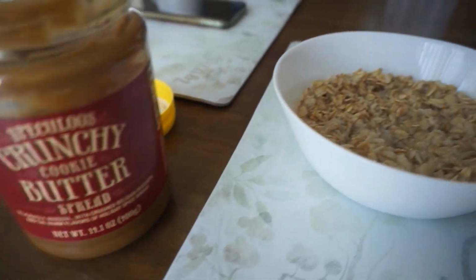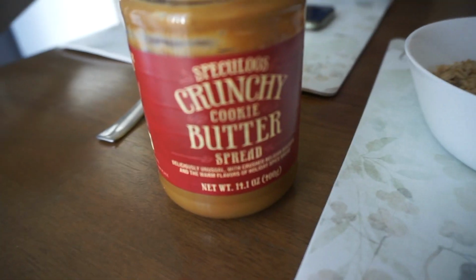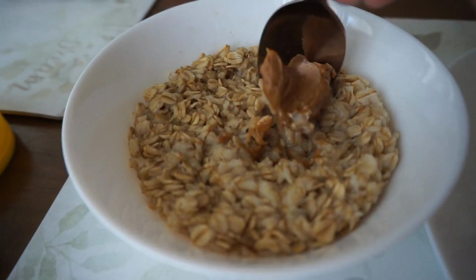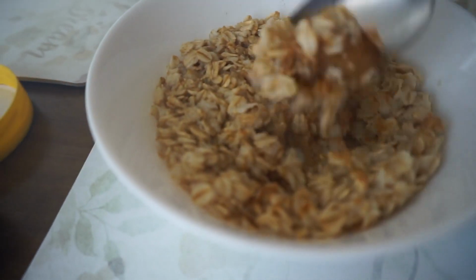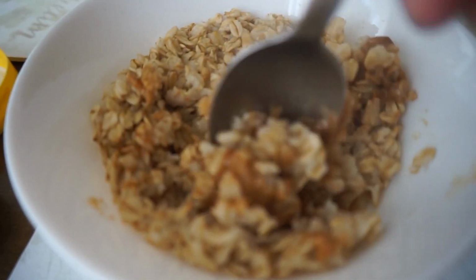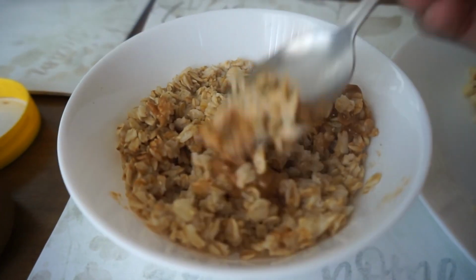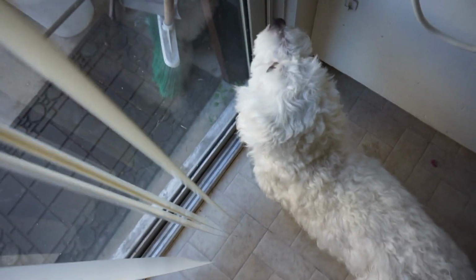About to show you the game changer for your oatmeal: cookie butter. All right, cool. Once that's in, I'll go ahead and mix all of this with it, and it just will melt into your oatmeal. It's the bombest thing ever. You see how the consistency of my oatmeal is thick? Ooh, I feel like you guys can taste it.